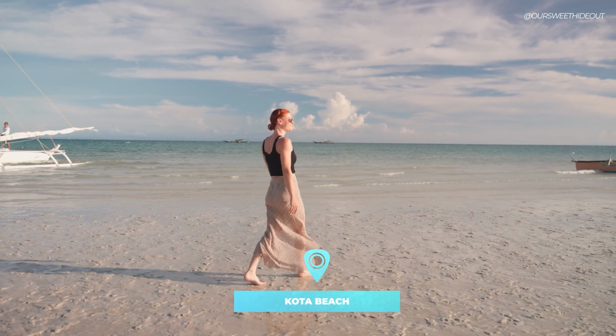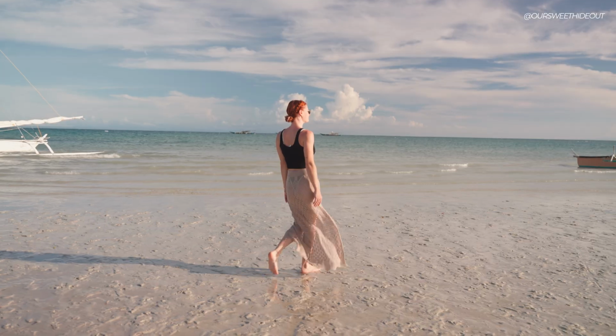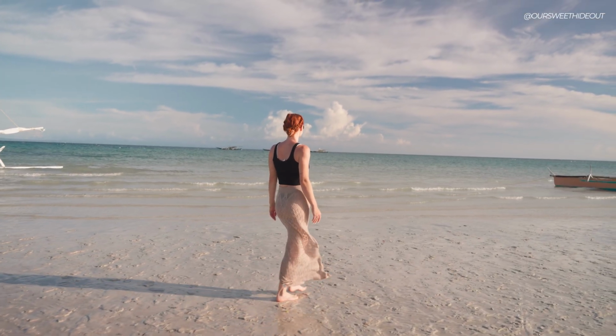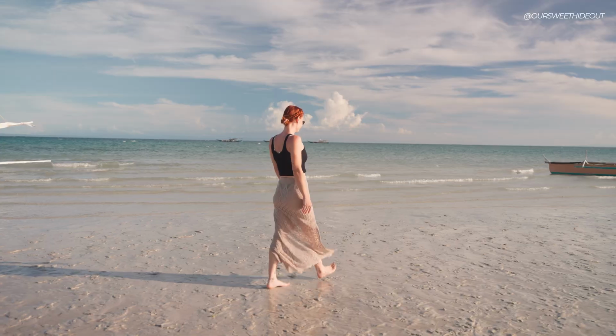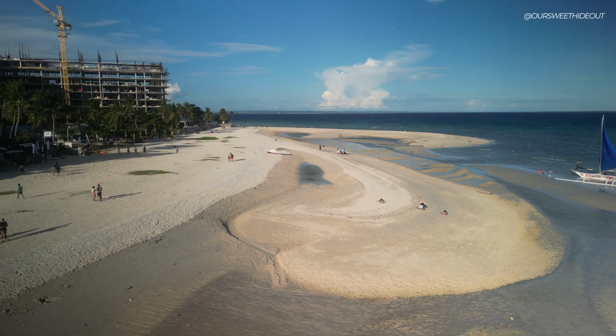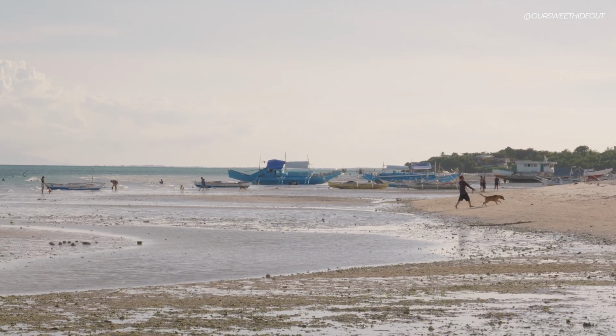And the next spot is a very famous, iconic spot, also known for its beautiful sunset. It is called Kota Park. It's actually kind of like a lagoon sandbar. Unfortunately, we went there when it was low tide, so everything was pushed back. The boats were pushed back. The sandbar was just full sand. There's kind of no water, but it was still a beautiful sight.